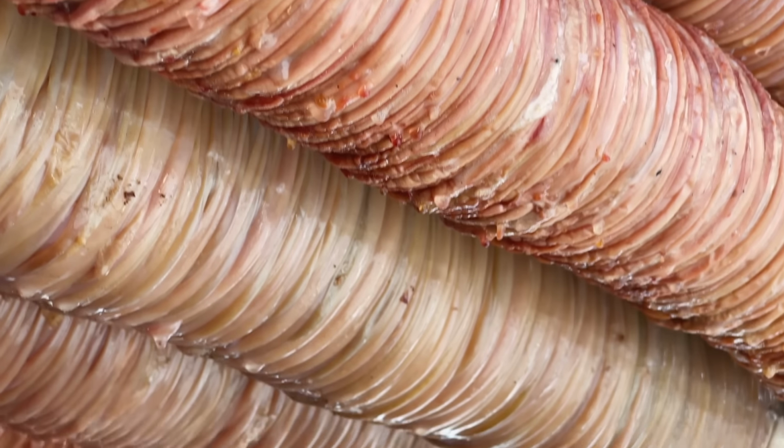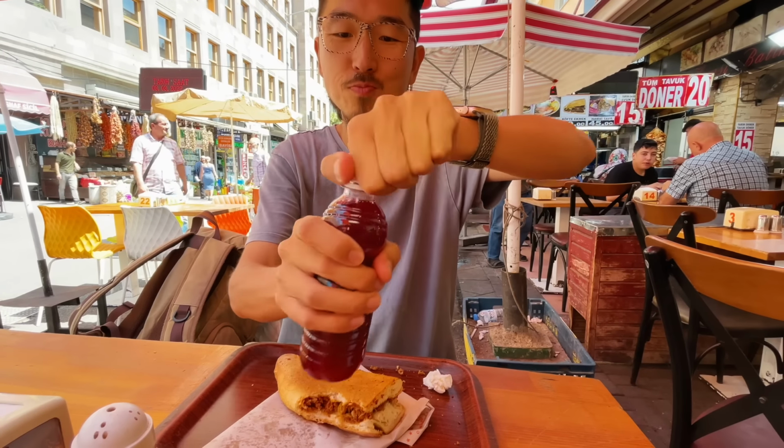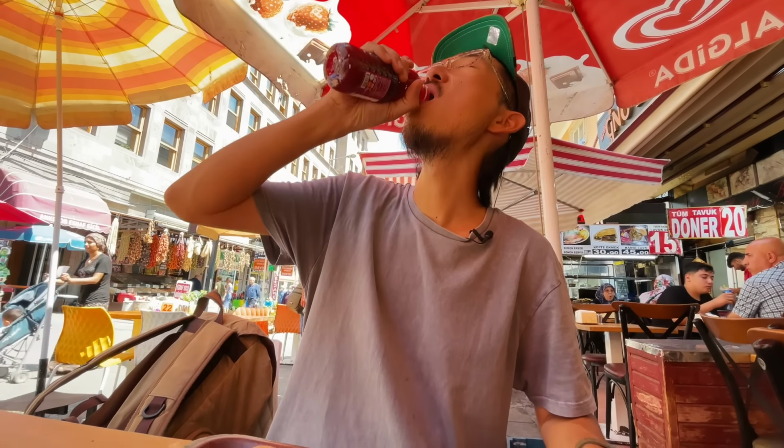I love this chewy texture and fatty, juicy taste with slightly bitter and chili flavor. Kokoreç is always good. Şalgam, fermented turnip juice. Bismillah. Oh, it's like water from kimchi. Same flavor.